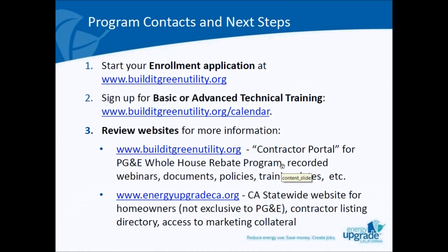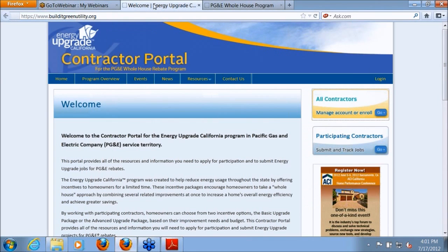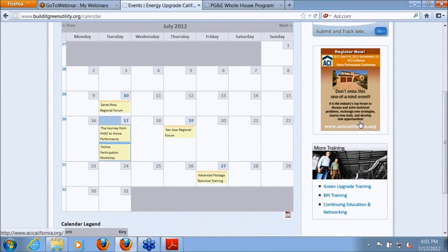Then the next step after you start your enrollment application is you're going to want to sign up for a basic or advanced technical training. That's found on that same website, slash calendar. I believe it's actually a link at the events page here. So it's not called calendar, but events. Click on that, and you'll see a listing of our upcoming events.